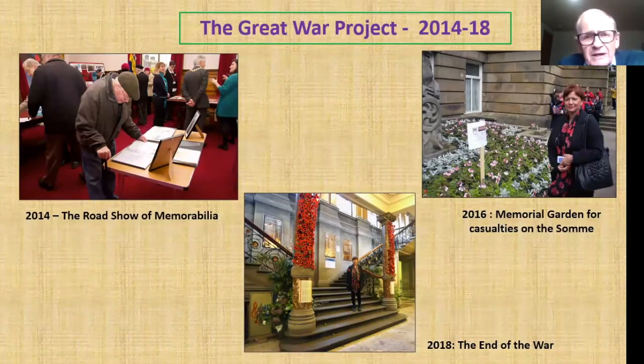The town council did help Morley Community Archives and other groups to do a massive Great War project which extended from 2014 to 2018 with events dotted over that time, and the town hall as a central point of these events. And so here there was at the beginning of 2014 a big and very well attended roadshow with the Mayor Tom Ledley there. Here, a memorial garden for the casualties on the Somme with Julie Healy, who played a big part in the occasion.